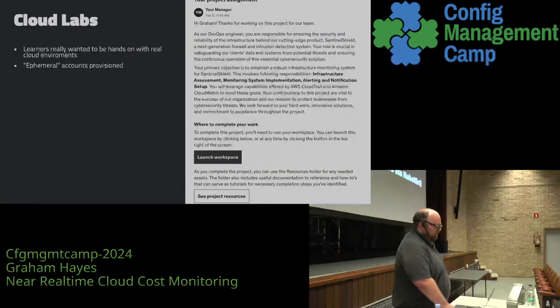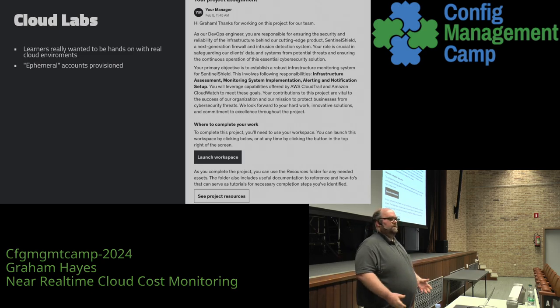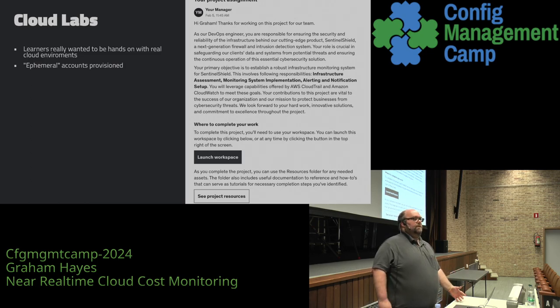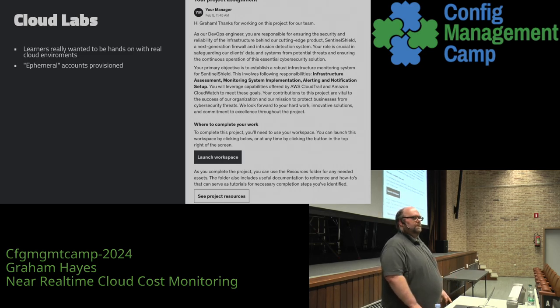But one of the big requests we've had is real cloud labs. So we support companies giving their employees access to a real cloud environment. So a real AWS account or a real Azure account, Google coming soon, that their employees can actually log into the console and play around with. This obviously presents a fairly big security risk, because these are accounts that are financially controlled by us, not the companies. So for B2B, it isn't as big a deal.